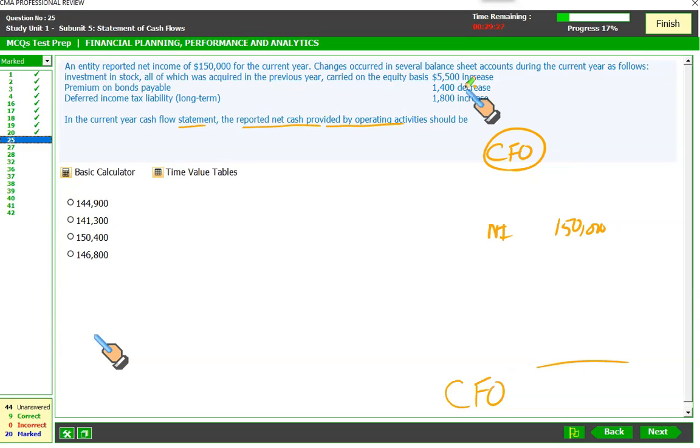Follow my instructions closely. It says investment in stock, all of which was acquired in the previous year, carried on the equity basis. We have an investment which has increased by 5,500, and it is an equity-based investment. We have the equity method in financial reporting. We'll discuss it in detail. The idea you need to know is that your investment account had an opening balance of $100,000. Let's say it has increased by 5,500 during the period.